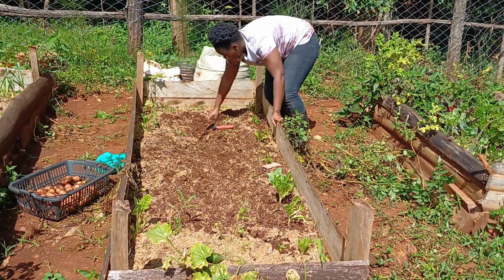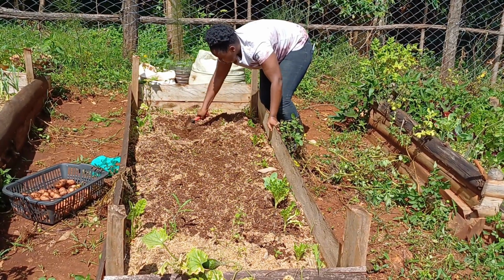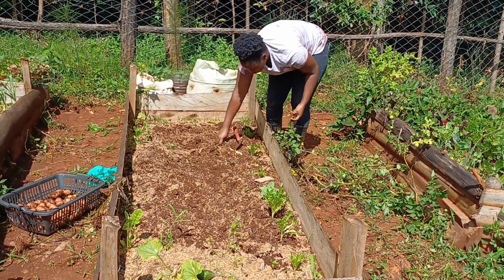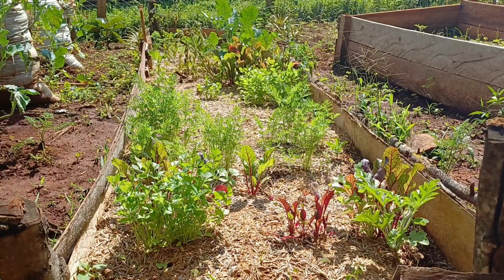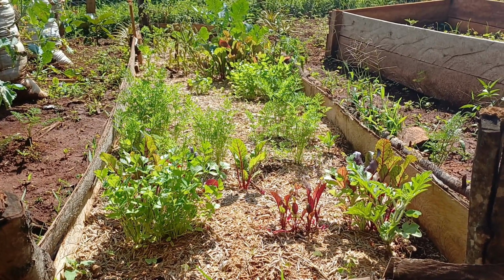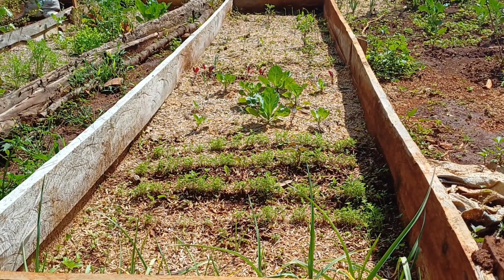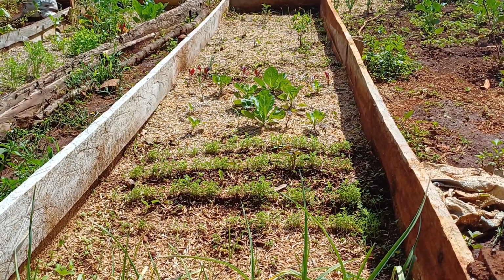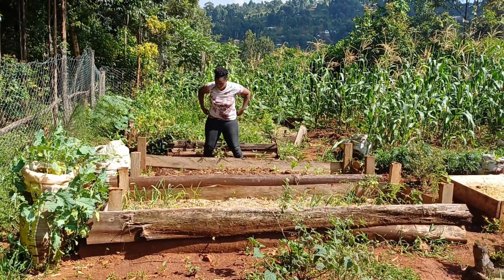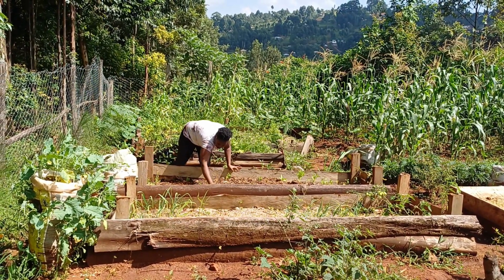What I'm doing is I'm just looking for any leftover potatoes, including the very little ones, because I don't think we'll be putting potatoes again on this bed. As I said, this area is quite shaded, so just getting rid of them so that we don't have any more potato plants here. I might miss a few, but we'll get some volunteer plants from that. So just making it ready for the peas by removing the weeds and also the leftover potatoes.